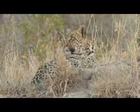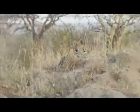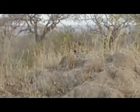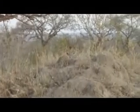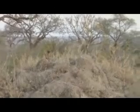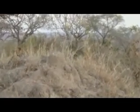Let's just see. I'm just going to inch forward just so that we can get that little grass clump away from her nose. She's watching something else now behind her. It's possibly her brother.